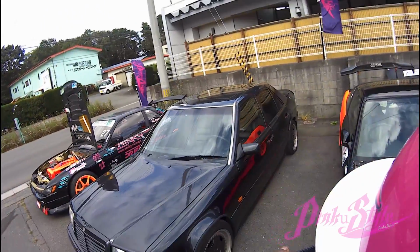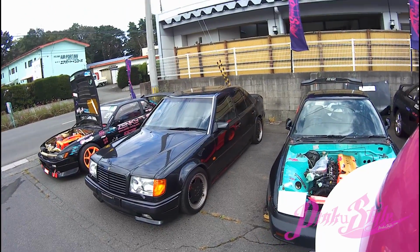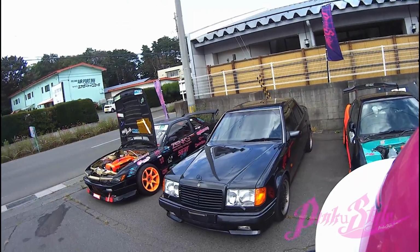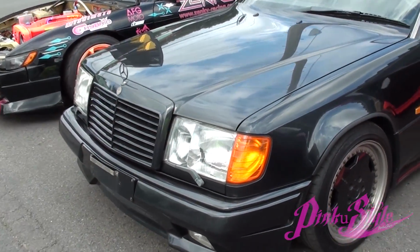This is probably the biggest, coolest thing I've got in a while. I've been married for about a year, and my wife's mom's friend had a Benz right here, this 300E AMG Mercedes, and reverse is not working like always, so it was sitting in the garage, and he's like, you want it or whatever.